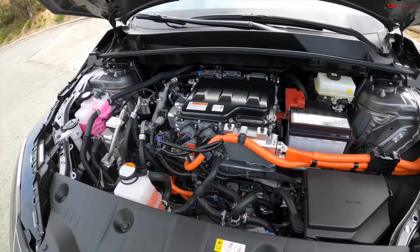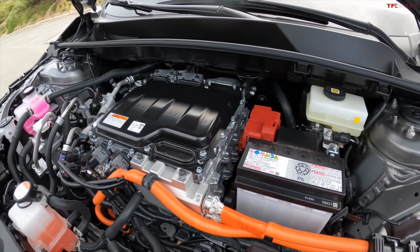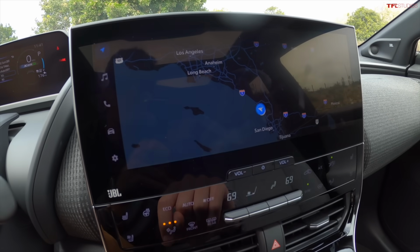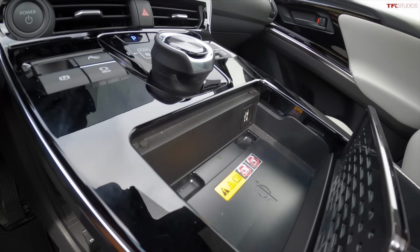The quality though really feels excellent. This is an 8-year, 100,000-mile battery warranty, which is good. Certainly not the best battery warranty I've ever heard of. And weirdly, some of the Toyota hybrid systems actually have a slightly longer battery warranty, but I think the battery warranty is pretty good. Technology is good. We have 5 USB ports in here, 4 of which are USB-C, 1 of which is USB-A. I do like the wireless charger.